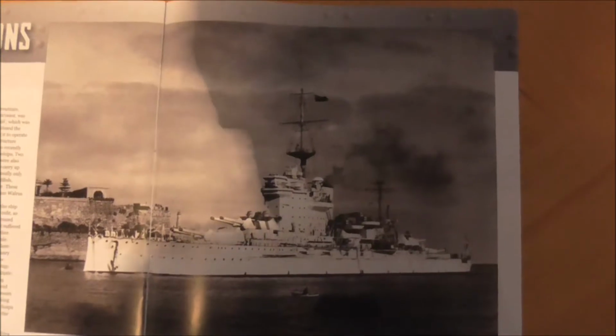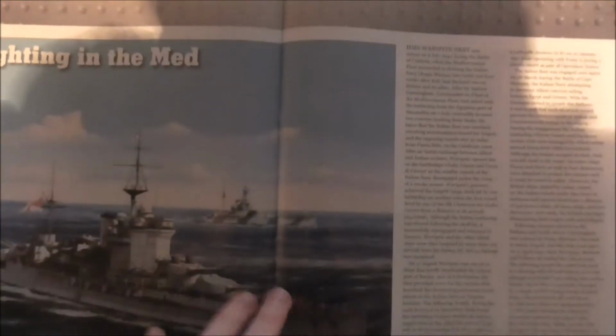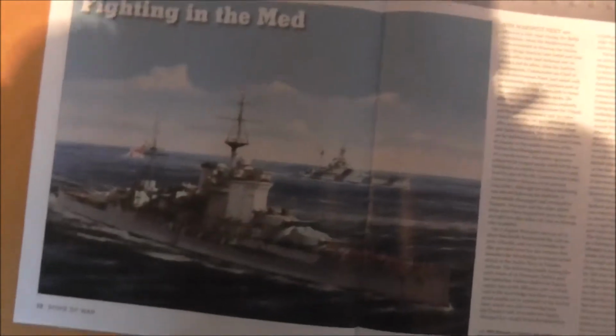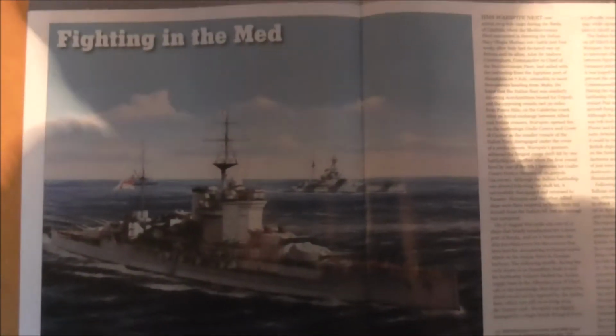And she actually sunk 2 destroyers. But after this, she returned to Scapa Flow, where she went to serve in the Mediterranean. She was hit by a Ju-87, and it literally did no damage to her whatsoever.